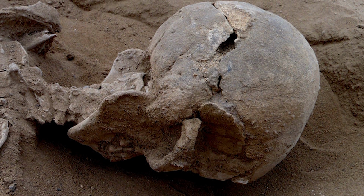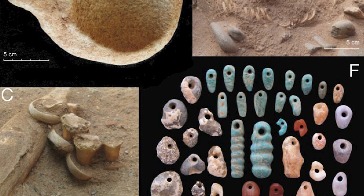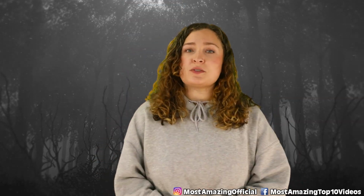Along with the bodies of those who had passed, researchers also found 405 gerbil teeth at this site. As it turns out, there's a perfectly reasonable explanation for this, and it's because they were used to make a headpiece for just one of those who had passed away.